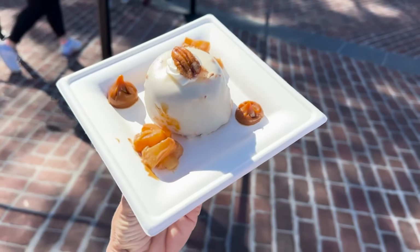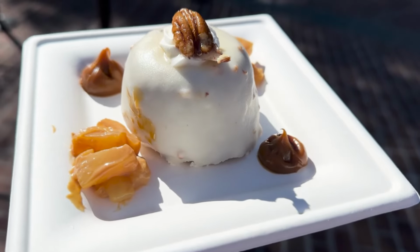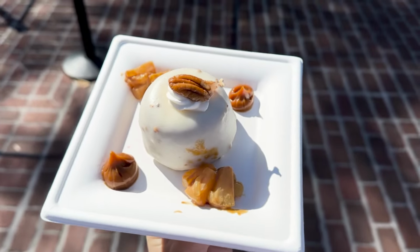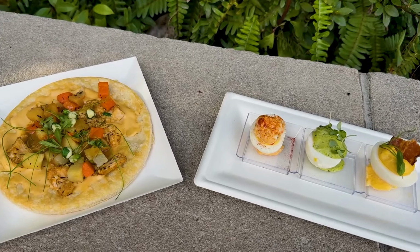Back again this year is the hummingbird cake, banana and pecan dipped in cream cheese icing, caramel, and warm pineapple compote. It is so good. The flavors are so delicate. I really love that pineapple that you get and the banana together. It is so yummy. It's not too sweet. It's a great little sweet treat that's not overly sweet. Here is our haul from America, the two new items.